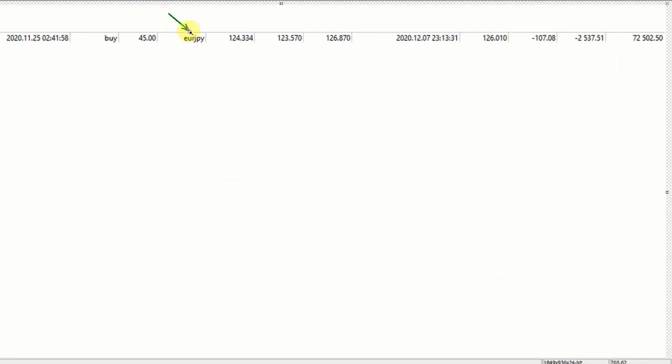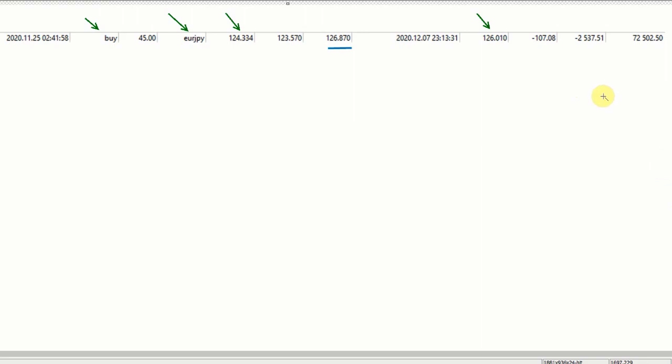This was the euro yen trade that I placed on my trading platform, where it was a buy of the euro versus Japanese yen trading pair at a price of 124.33, and I exited at 126.01. I did have a take profit at 126.87, but I advised our members to jump that take profit and get out at the market as I saw a slight resistance area building, and as I believe that this is still in a long-term downtrend, I was a little bit hesitant to stay in this trade. So I just ended up pocketing a nifty $72,500 on a counter-trend trade in the euro versus Japanese yen using a layered price action, price pattern trading methodology.